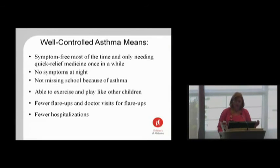Typically, when a child's been hospitalized and they're taking the steroids by mouth, they hold them out of PE until the steroids are completed, is the typical instruction.